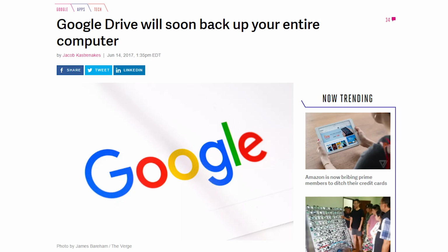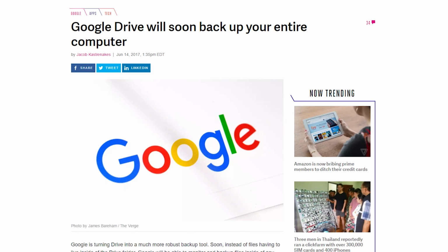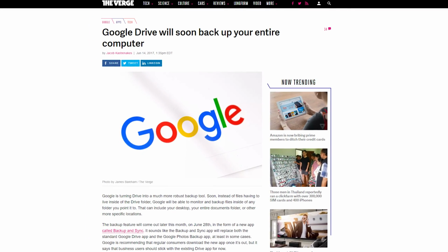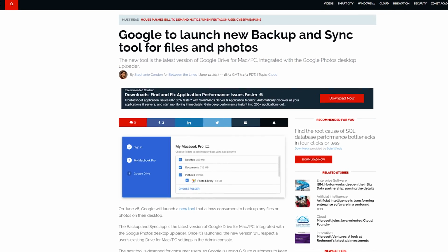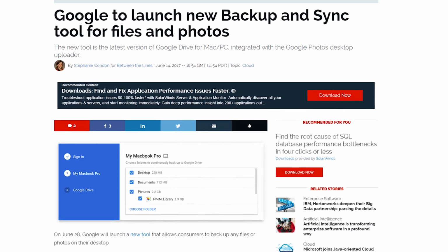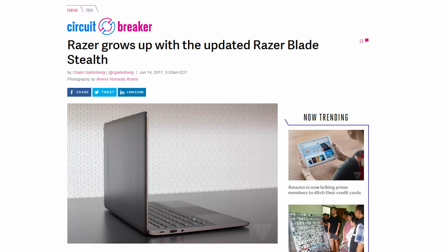works this time. Backup and Sync lets Google monitor and backup files inside any folder you choose rather than just in the Drive folder. So that includes your desktop, entire documents folder, and other locations like that. Backup and Sync will replace both the standard Drive app as well as the Google Photos backup app. The enterprise-focused tool Drive File Stream will launch later, but the consumer people can make the switch starting June 28th, as I mentioned before.